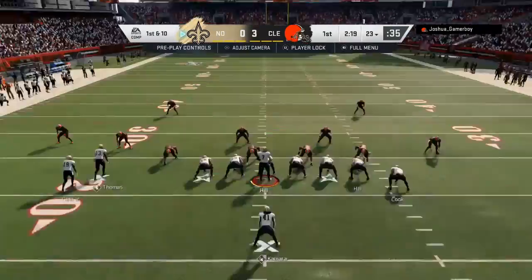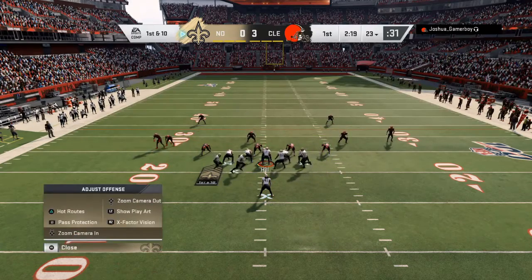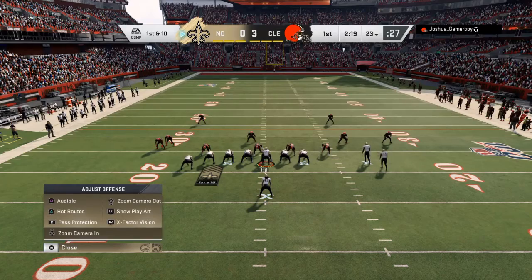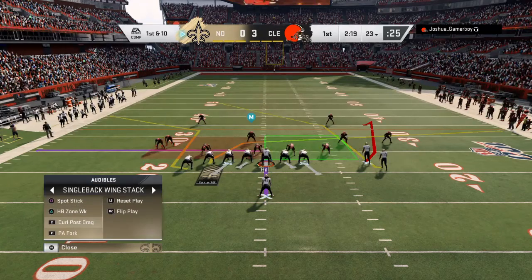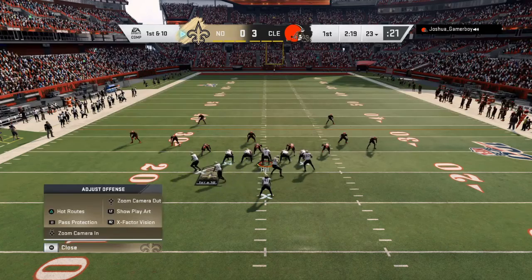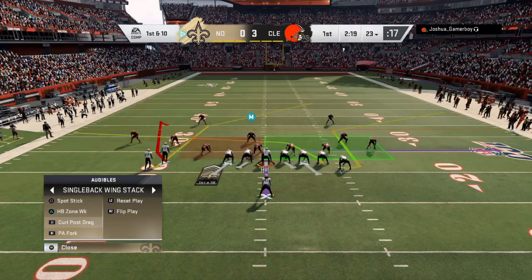Let's go now. 10 logo. Tight dog, tight dog, tight dog. Check 3, check 3, check 3. Alert 3, alert 3. Alert 3.